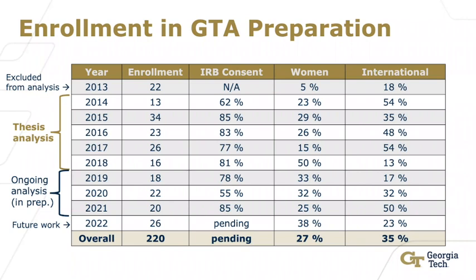So overall, 220 grad students have taken this class. Roughly a quarter of them have been women, roughly a third of them have been international non-native English speakers. I don't have enough data on ethnicities to give you percentages broken down by year, but I can tell you that in these past 10 years we have had 2 Black graduate students, about 8 Latinos, and everybody else has been white or East Asian or Southeast Asian. And so we don't have enough diversity, unfortunately, to break down percentages by ethnicity in every year. But we're working on that.